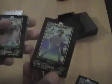Okay, Cal Ripken Jr. 94 out of 250. Cal Ripken Jr. 125 out of 250. Cal Ripken Jr. 80 out of 250. And alright, let's hope for an auto. Whoops, I think I have this backwards. Nah, it's numbered.